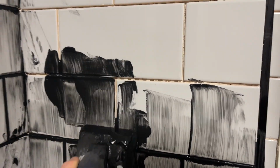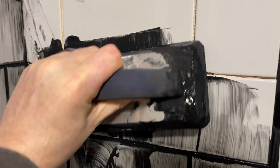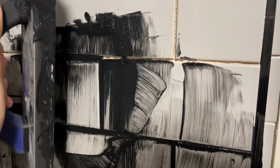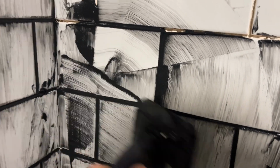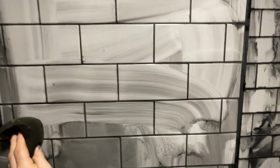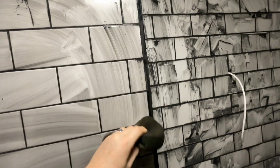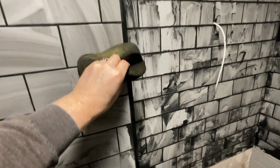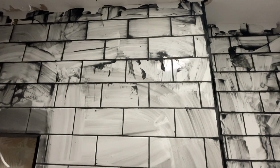So who came up with the idea of grouting with black? Tommy. The biggest problem with black grout is when you come to get it wiped off. You spend hours and hours just trying to get rid of it, and all your sponges and stuff afterwards just end up getting thrown away. So don't go for black grout.